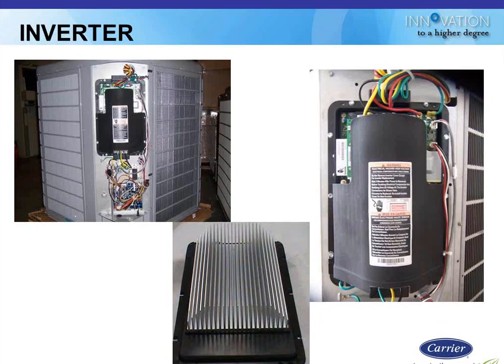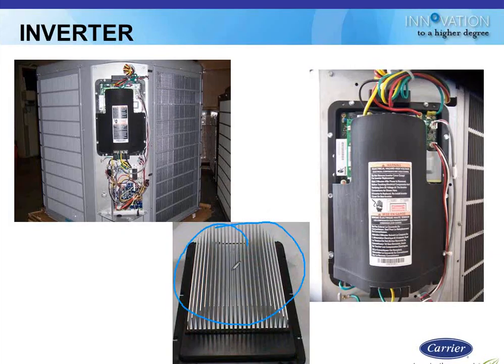There's the actual inverter on the unit. It is external to the compressor. It's on the outside of the unit. This is the back side over here, so all those heat sinks are on the back side sticking into the airflow. This is the front side of it. It's got a protective cover on it. Down here is the control board that operates this guy and communicates over a 4-wire cable back to the indoor unit and to the communicating thermostat.